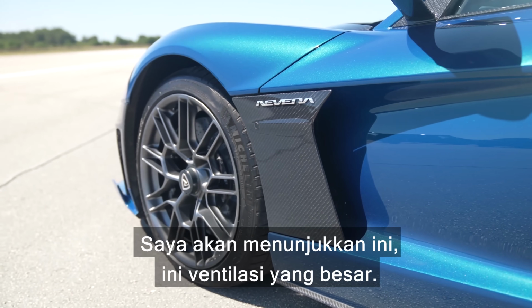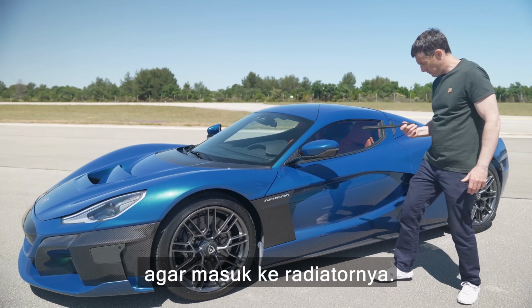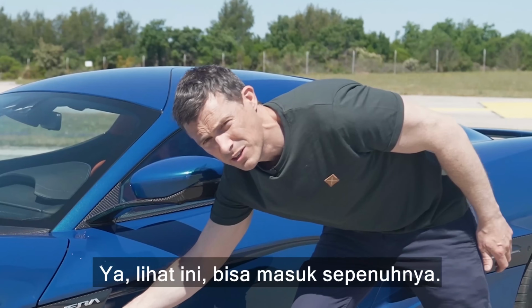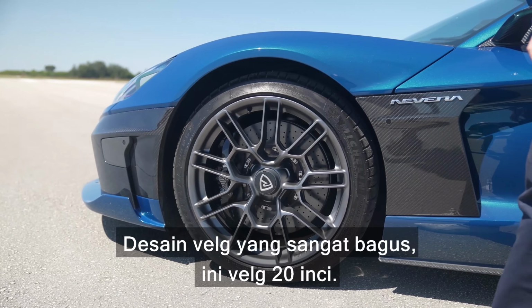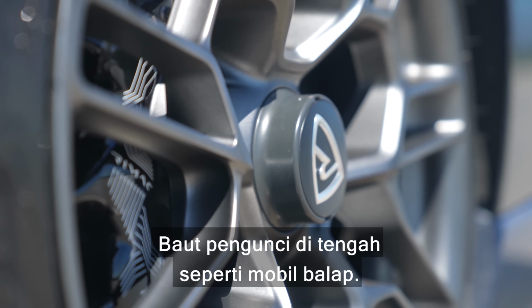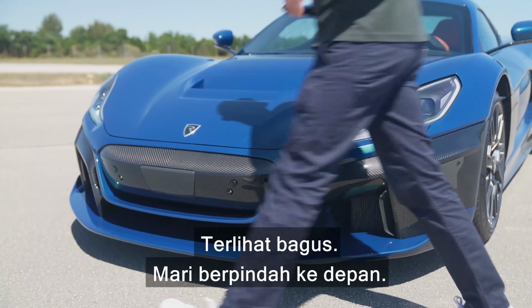And let me just show you this. So here's a big vent, helps smooth air down the side of the car. And so it goes into the radiators. Let's just see if I can get this in. Oh yeah, look at this. It goes all the way in to the hilt. Really nice wheel design. So you've got 20-inch alloys, sensor locking nut like on racing cars. It's got a real nice sleek profile. It's not too in your face. It looks good. Let's move around the front.